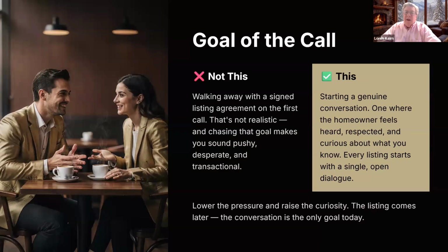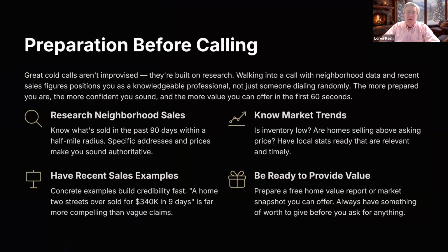And again, one of the most important things to understand about cold calling is the goal is not getting a listing today. That actually puts too much pressure on a single phone call. Instead, the goal is to start a conversation. If someone talks with you for a few minutes, you've already succeeded. Maybe they're thinking about selling in a year. Maybe it's 2 years from now. Maybe they just want to know what their home might be worth. But those conversations are how relationships begin, and those relationships are ultimately where listings come from.